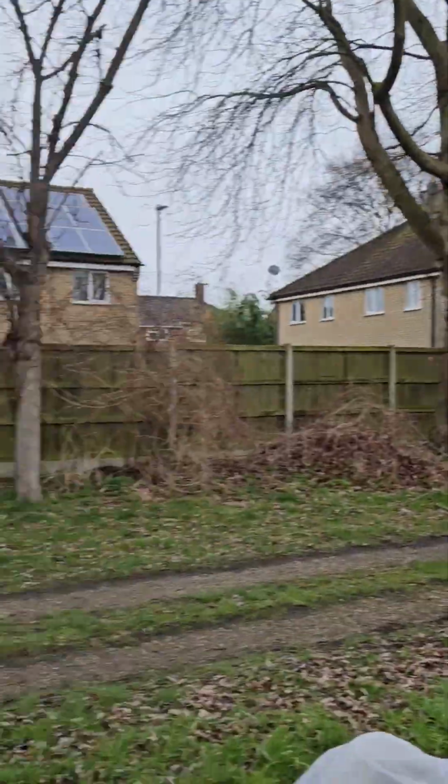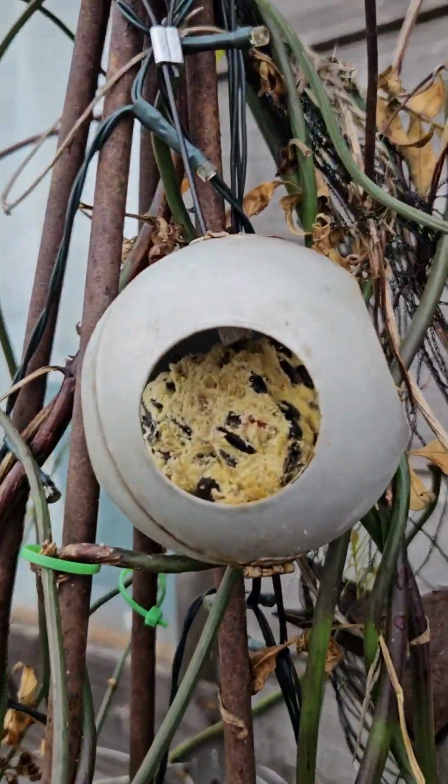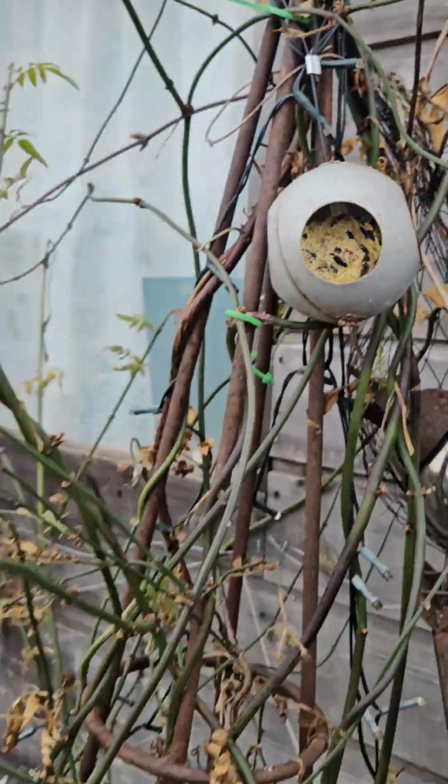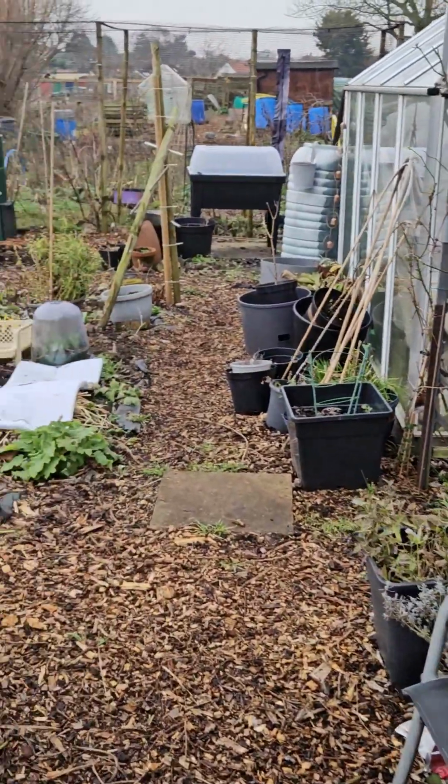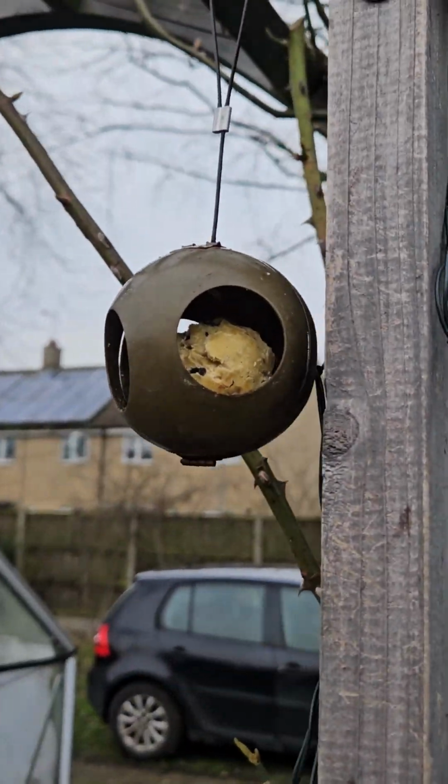Now, I also like to look after the birds in the winter, so I do have some bird feeders here. So you get the blue tits, robins, the little birds. So, and I've got another one up on here.